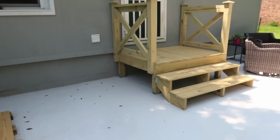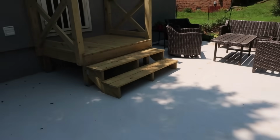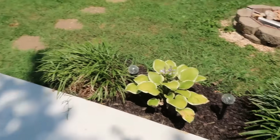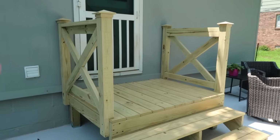So this is a look at what we have done so far. We got the patio laid, and we did some painting along here. We ripped out the deck, obviously. Got all my landscaping put down. Oh, that looks so good. And Marion built the stairs. I still have to stain or paint, whatever I decide.